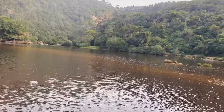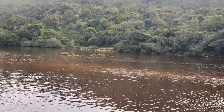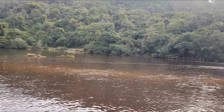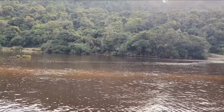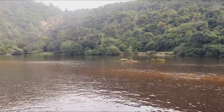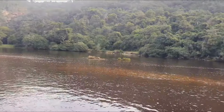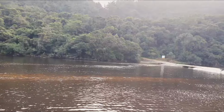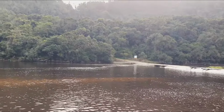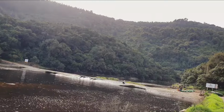And you'll see that the river has got a brownish tint to it, just from the roots of the trees in the area. Not dirt, not pollution, not mud. Beautiful in here.